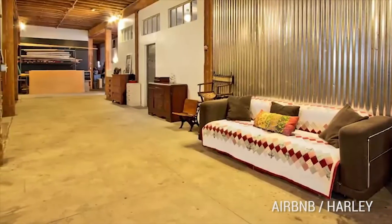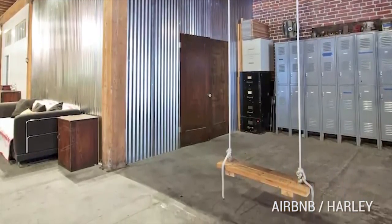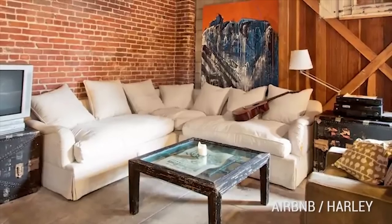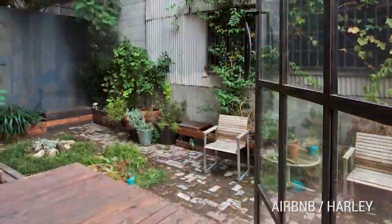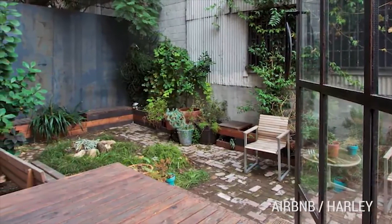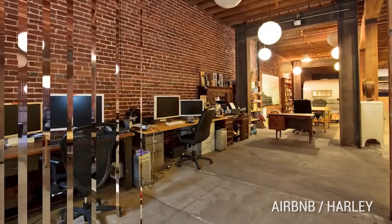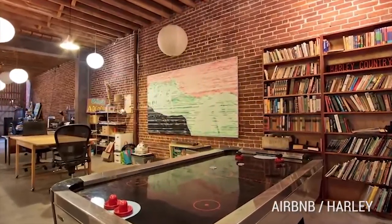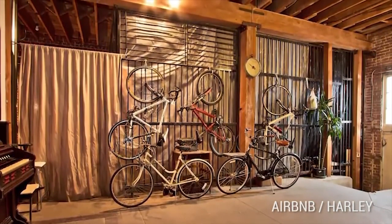That trailer is parked inside a massive 6,000 square foot loft in the downtown LA Arts District. The trailer provides guests privacy. Outside the trailer, guests have access to shared bathrooms, a kitchen, and other living areas. The loft is used as a live workspace. Harley and a couple of other cool people live in other parts of the loft. You could stay in a hotel, but where's the fun in that?